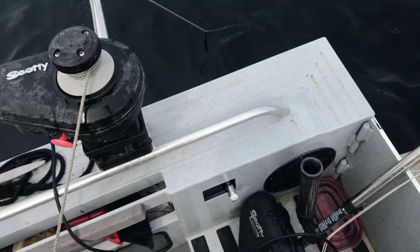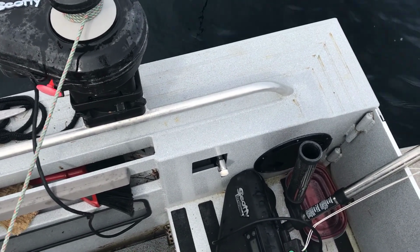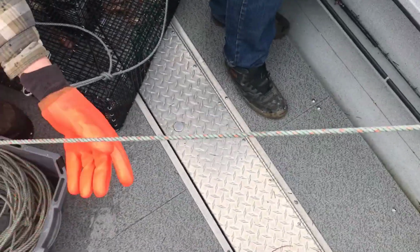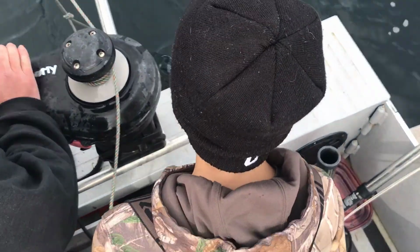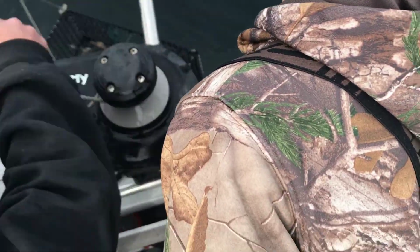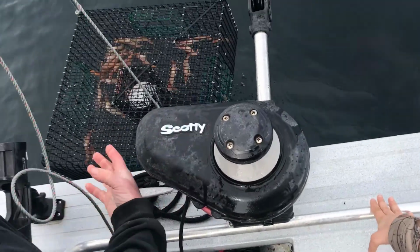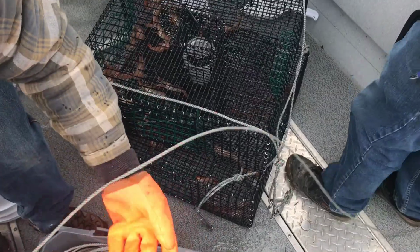Now why is there still more line? It's the second trap. Oh yeah. Okay. Good. I like that. A little bit better. Oh yeah, that's a nice one. It's not that great. It's okay. Better than nothing. Now we just got two more traps to go. There's some nice biggies in there though.